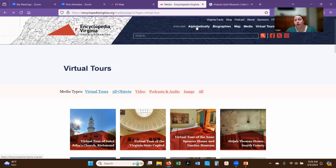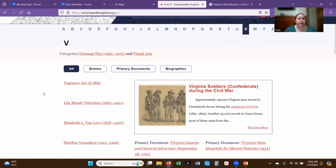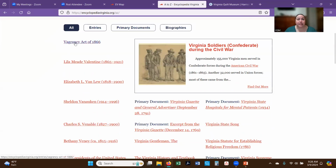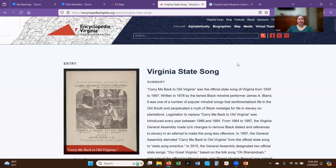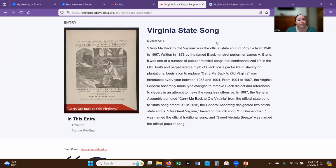So another way we can look up things is just alphabetically. So here I happen to be in the V's. So you can see the Vagrancy Act of 1866, all different sorts of things. The Virginia State Song. Let's look at that. So Carry Me Back to Old Virginia was the official state song of Virginia from 1940 to 1997. So now I'm wondering, what is our current state song?